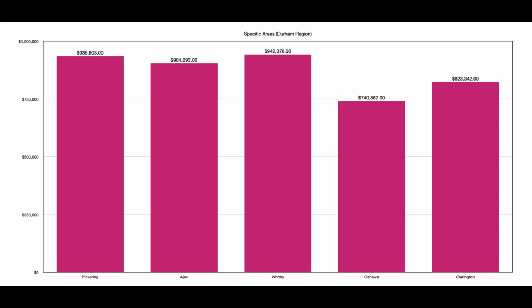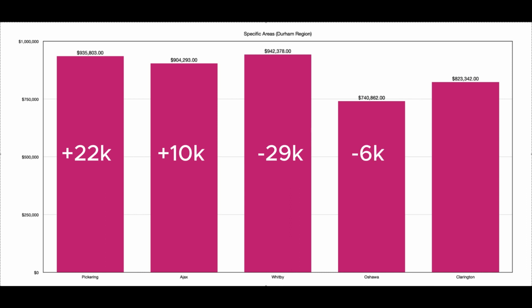Breaking the average price down by municipality. Again, this is for all home types. So Pickering increased by $22,155. Ajax increased by $10,321. Whitby saw a decrease in their average price of $29,927. Oshawa also saw a decrease of $6,420. And Clarington saw an increase in their average price of $29,627. To get a clean read on price movement, I also like to look at the median price.